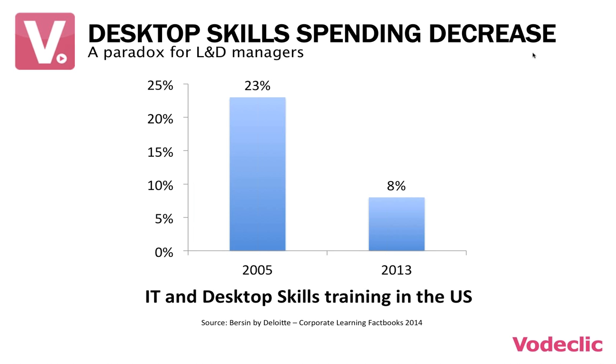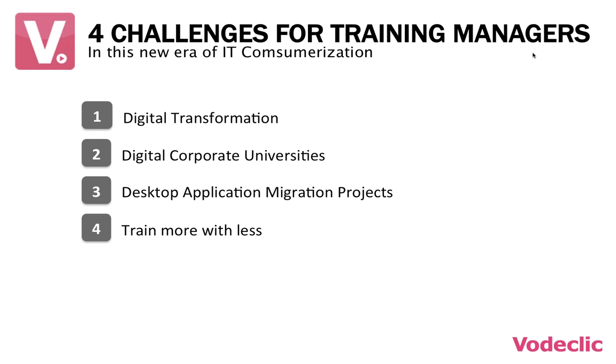Those data are coming from the corporate learning fact book, that maybe some of you are accessing, from Bersin by Deloitte. The spending went from 23% of the spending in all learning to 8%. Why 8%? Because the last people were targeted, and now everybody is well known, everybody is using technology, etc. But the reality is that in 2015 there is nothing about cloud, and cloud is a real game changer, and it's going to change so fast, as I said, with so many topics that you need to change the way you address those learning needs.